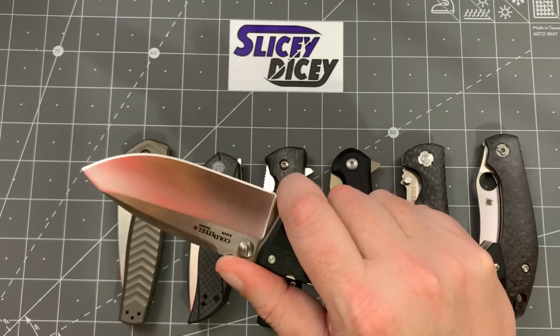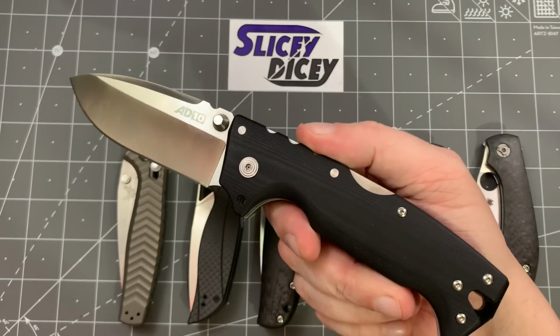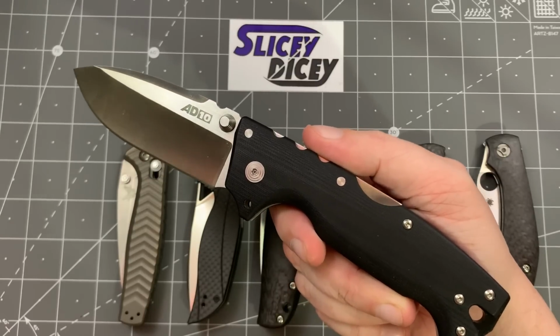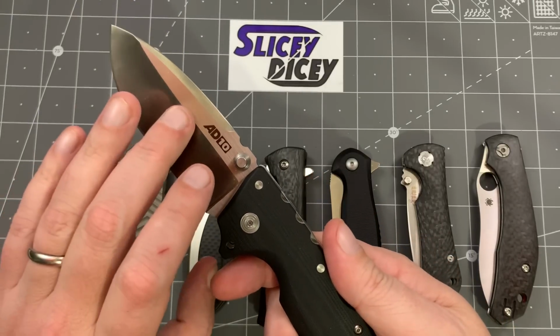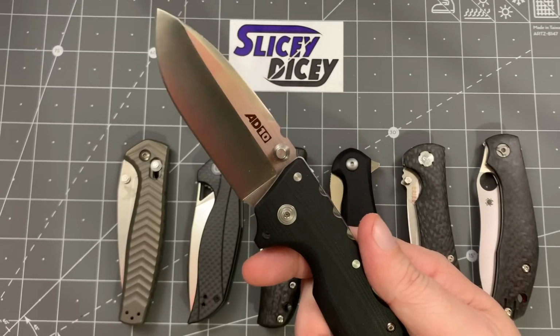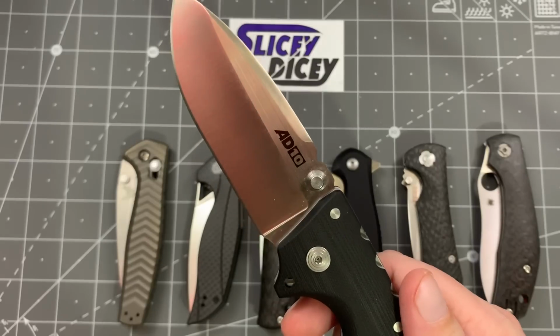I do choke up on it a fair bit. It still works awesome. Probably my favorite thing that Cold Steel makes, other than maybe the Code 4. I really do have a love affair with the Code 4, but this is really good, and it's held up well. Nothing's really been a big surprise. I'm just unsure about that flat versus hollow. You guys comment down below if you've gotten one of the new batches of them. Is yours hollow ground or flat ground? I'm really interested to hear that, because I'm not really sure.